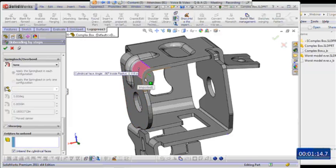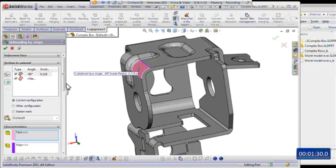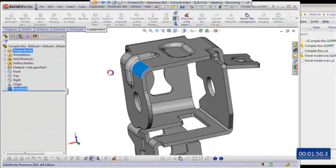If I go to measure this radius, by clicking here, we can see it's a 3 millimeter radius, 1/8. So if we go to unbending by steps and click here, it tells us down here that it's a 1/8 radius, and that's a 90-degree angle. And we're going to apply a spring back, and I'm going to change this and make it a 10-degree angle. And see this 1/8 radius? When I hit tab, it recalculated that radius to 103 thousandths. And I'll hit OK, and that's what we get.